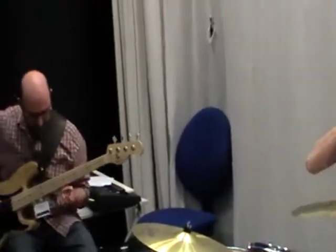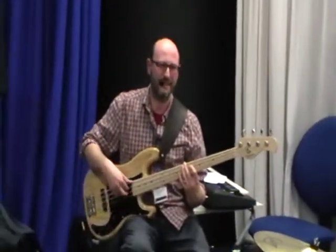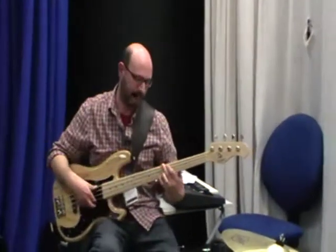Thirds, high up, wider intervals work better. Like tenths are better than thirds. A third, you can't hear it. Tenth, suddenly it lives. What famous bass line is made up of tenths?